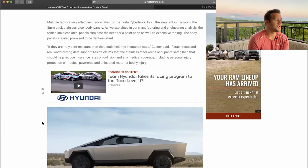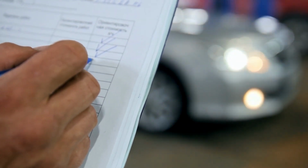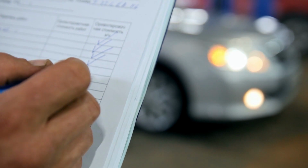The body panels are also promised to be dent resistant, like we just talked about, and as it says here in the article, if these are truly dent resistant, that could help the insurance rates. If crash tests and real world driving data support Tesla's claims that the stainless steel keeps occupants safer, then that should help reduce insurance rates on the collision and any medical coverage, including personal injury protection or medical payments and uninsured motorist bodily injury. So these are all things that go into the factor of insurance rates. These are things that obviously are important, and if these really are safer vehicles, it's going to lower the cost of insurance rates.